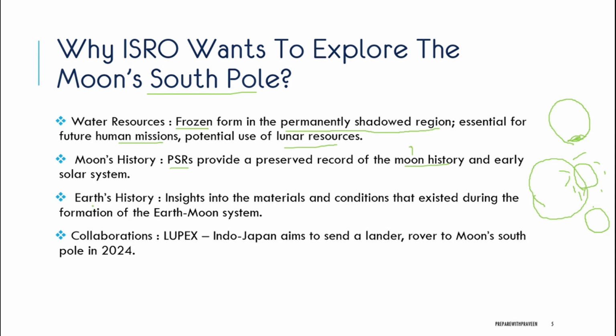The moon's south pole remains unexplored and undisturbed, so we can get insights into the materials and conditions that existed during the formation of the Earth-Moon system. It is also useful for our future collaborations. LUPEX is an Indo-Japan collaboration which is planning to send a lander and a rover to moon's south pole in 2024.